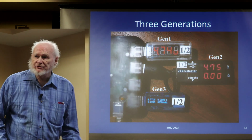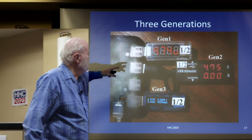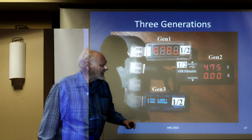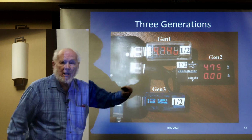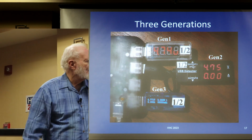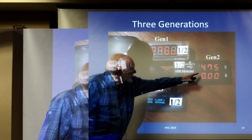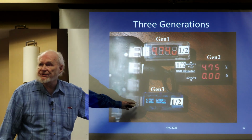Now here's how I identify the generations, because I've been using these for many years. The first one used a red LED, and it cycled between voltage and current. I don't know why a lot of people use a U for voltage. It's about 3 seconds: voltage, amps, volts, amps. Now the second generation added a dual display, so you saw them both. And of course, the fourth generation is the ultimate.